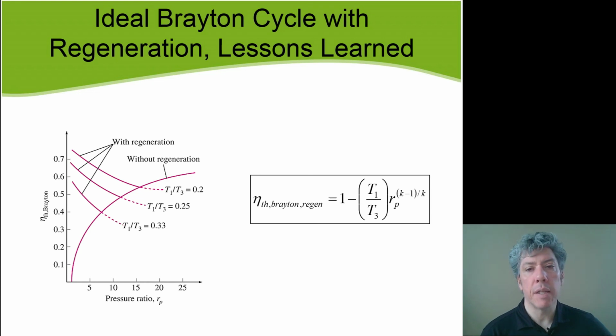Now you'll notice that the temperature ratio also makes a difference, and the larger, let's see, make sure I get this right. Yeah, the larger the temperature difference, the higher up we are on those curves, right? So as T1 decreases or T3 increases, you get a smaller ratio, and so that gives you a higher efficiency.